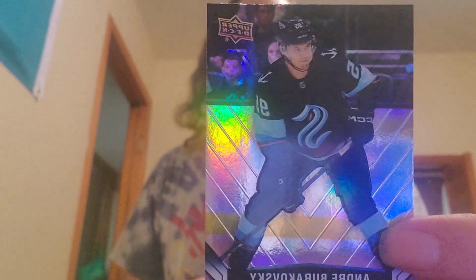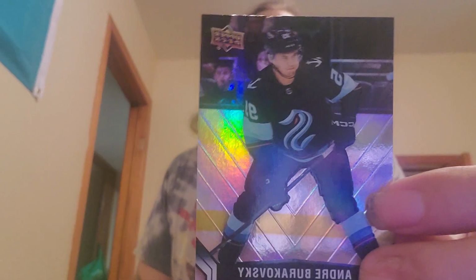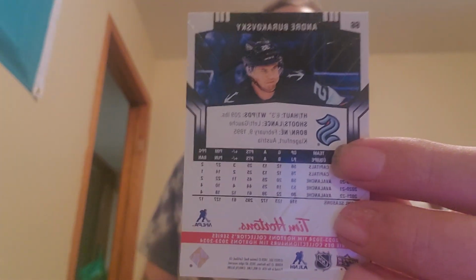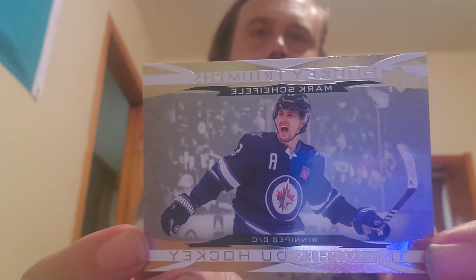Andrew Bravarsky. The nice cards. Regular Tim Hortons cards. Here's the back. Mitch Marner. And Hockey Triumphs of Mark Sheffield.